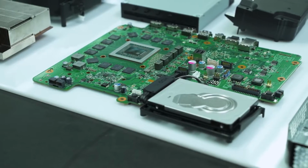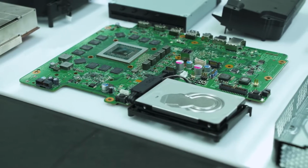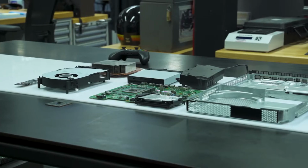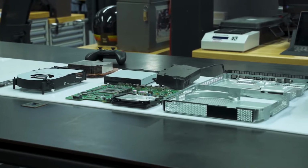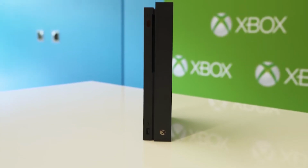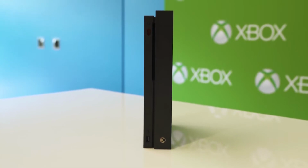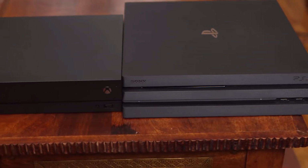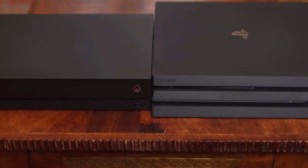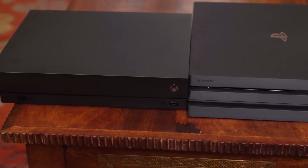As for the internal components, the Xbox One X has an 8-core processor that runs at 2.3 GHz, has 12 GB of GDDR5 RAM, and an AMD Polaris GPU that can handle up to 6 teraflops of graphics processing. If you want to compare those specs to the PlayStation, you can get up to 8 GB of RAM and a GPU that handles up to 4.2 teraflops.